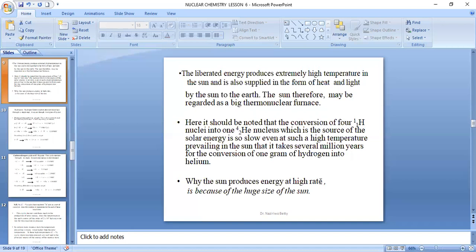Here it should be noted that the conversion of the 4 hydrogen nuclei into 1 helium nucleus, which is the source of the solar energy, is so slow, even at such a high temperature prevailing in the sun, that it takes several million years for the conversion of 1 gram of hydrogen into helium. Then we can ask ourselves why the sun produces energy at a higher rate if the conversion is so slow. The answer is because of the huge size of the sun.